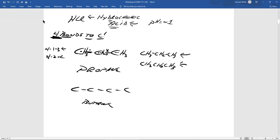This molecule is butane. It's the molecule that's the liquid in those little lighters, cigarette and other. I hope you gave up smoking. Dr. White was a heavy smoker. I gave my smoking up many decades ago. Thank God, or I'd be dead by now.